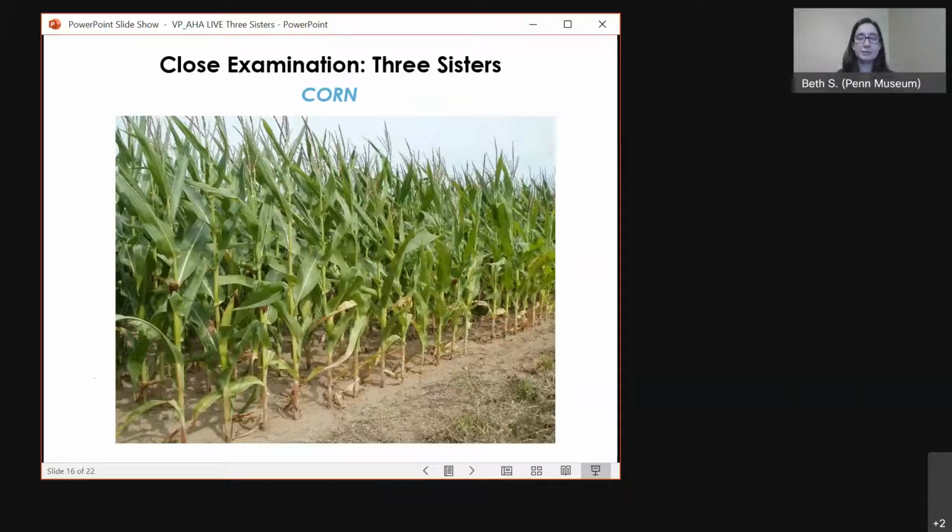So this is an image of corn growing in a field. So again, I need your help. I need you to take a moment to look at this image of corn growing. And go ahead and tell me in the Q&A, what do you notice about the way this corn is growing? Maybe you can describe the shape or the colors that you see, the way that it's growing specifically. Take a moment to think about that and to look at this image of corn. And Miss Allison will let me know some of your observations that you will share.